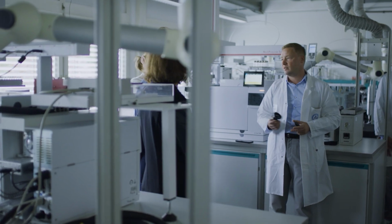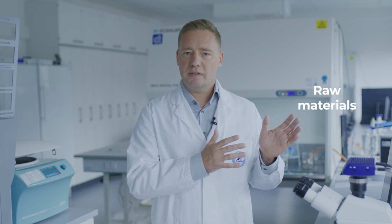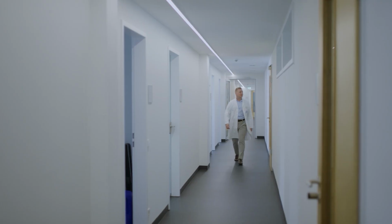My name is Bastian Knaup. I'm a professional food chemist and I work as the manager of the Advanced Analytics and Chemical Safety Group. The tests we are performing are dependent on the materials. So on the one hand, we can test food contact materials. On the other hand, we can test raw materials. We test both packaging materials and equipment parts because both of those are in food contact.